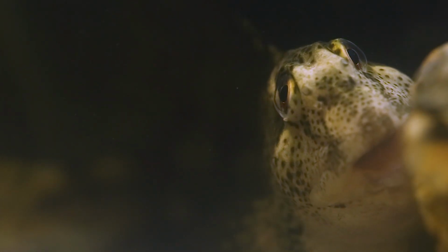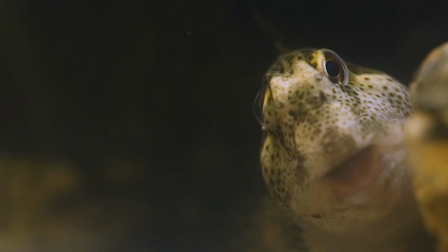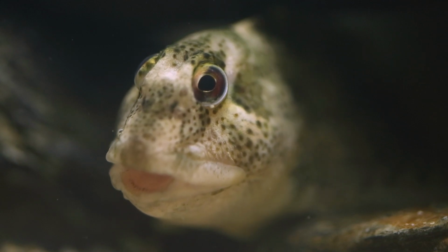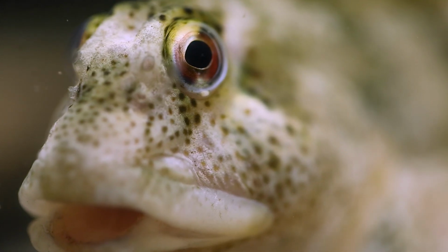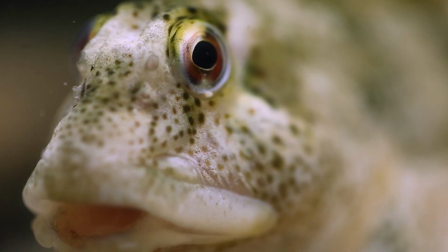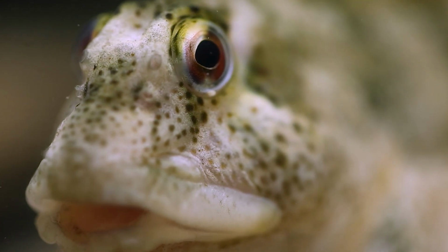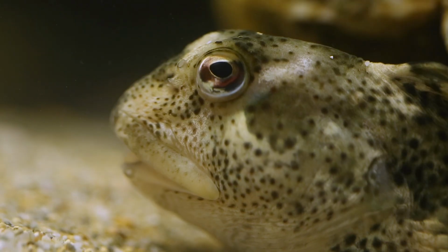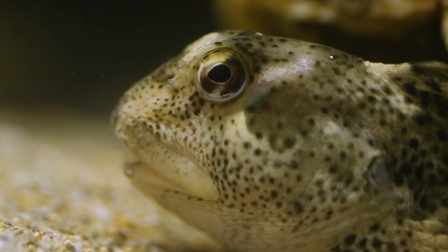This is a shanny, the most commonly found blenny along British shores. It is amazingly adapted to life in the intertidal zone, with the ability to survive out of water for long periods of time if trapped. But luckily for this one, he has found a rock pool to stay in and is on the search for a safe place to hide until the tide returns.